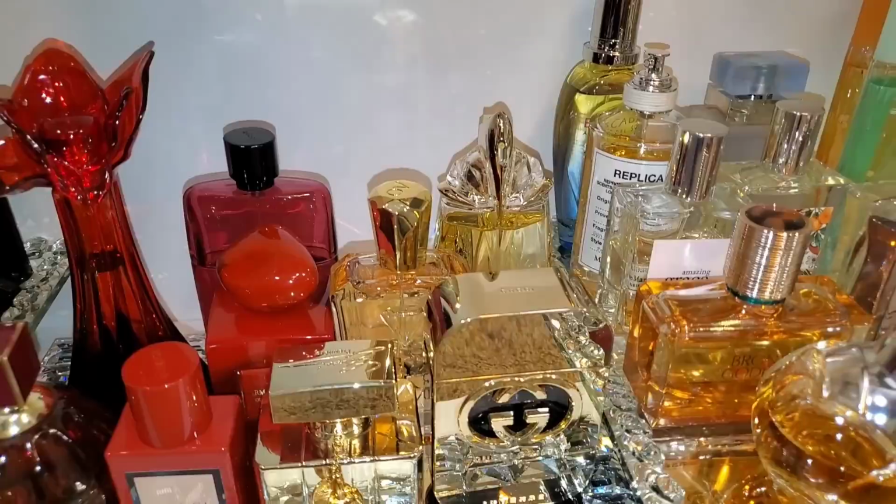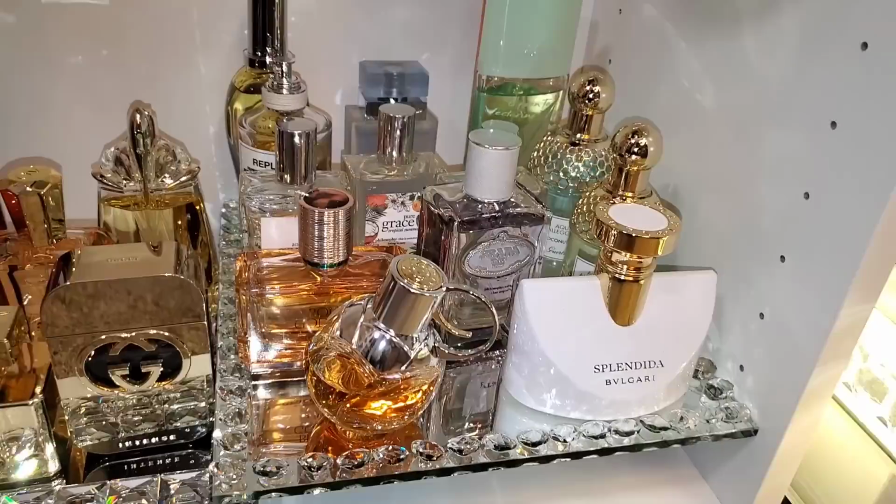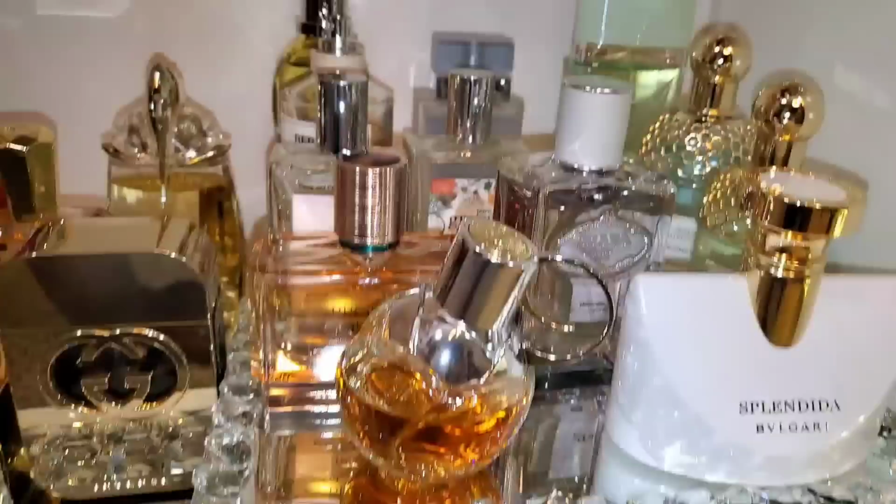So these fragrances here are my summer fragrances. Well, except for this fragrance here, my Azzaro Wanted Girl. That fragrance is like a fall winter fragrance. It's a beautiful gourmand scent.